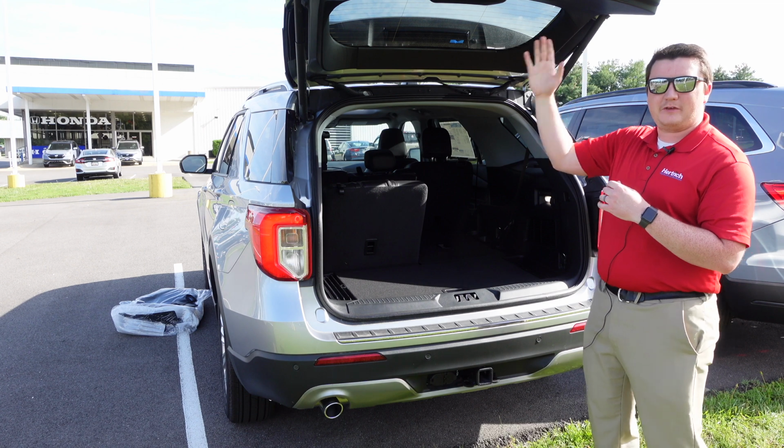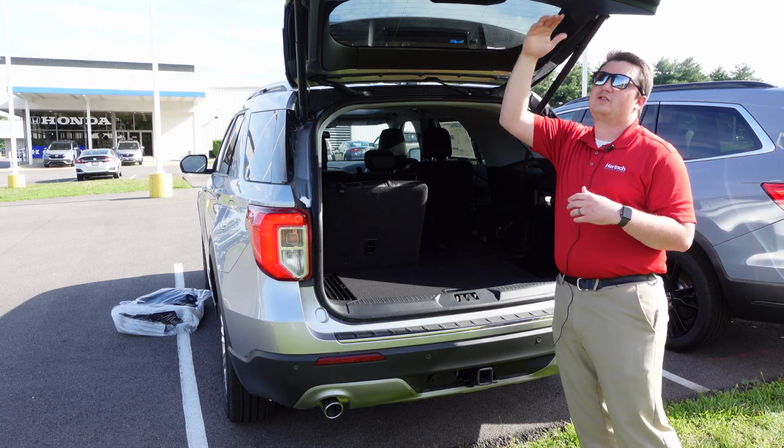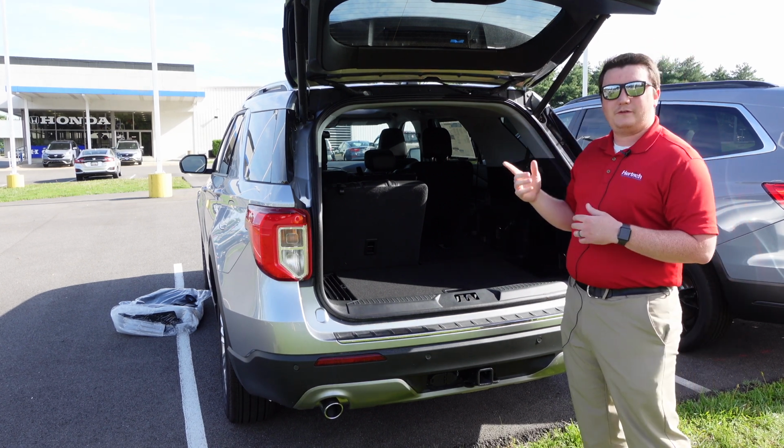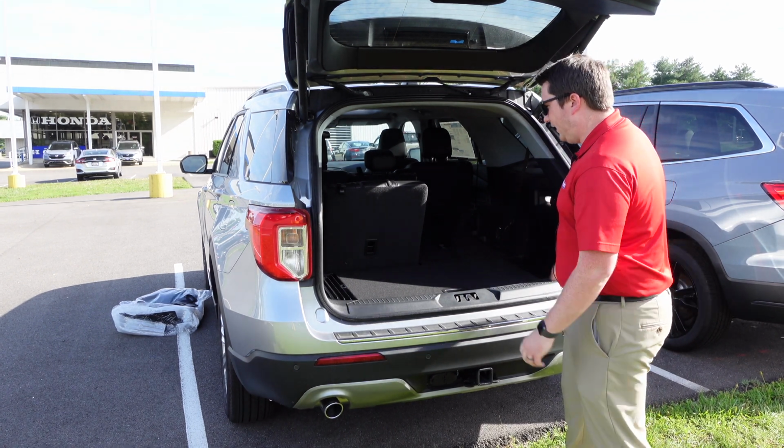It does give you a nice bit of headroom here. I'm about 5'9", and I have 6 inches to a foot of space above my head there. Some of these SUVs, you can bump your head right on the top there. So you'll see, you'll have a third row SUV.